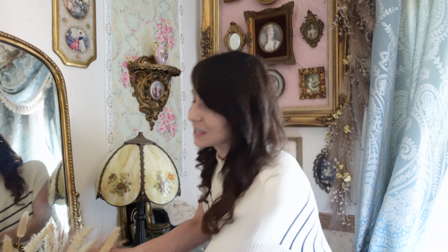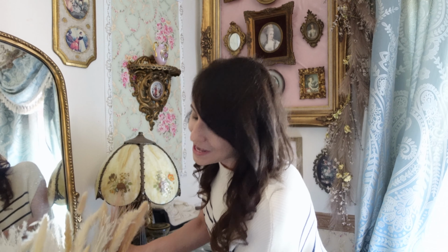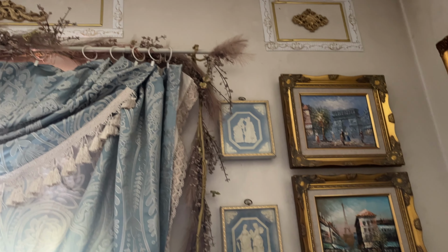But for these kind of things, I don't know if this is real or not, but it looks it, so the pampas grass is a little harder to tell. So that's the first tip, elegant dried florals. Dried florals and greenery and pampas grass and anything like that really just adds a vintage, rustic charm and a sense of warm coziness. So it is a must for your fall decor.